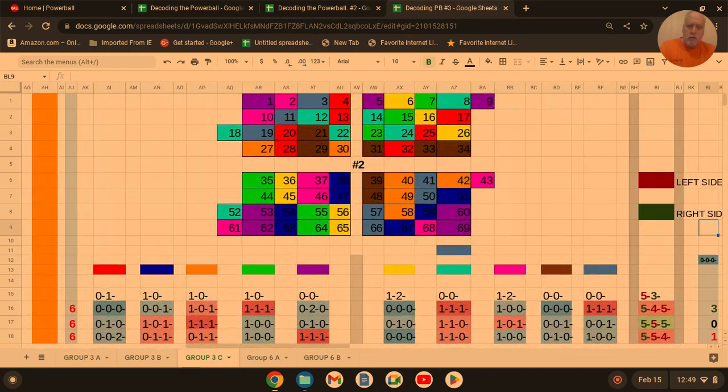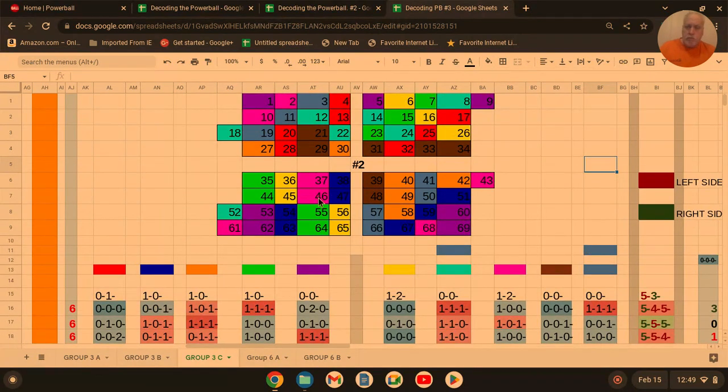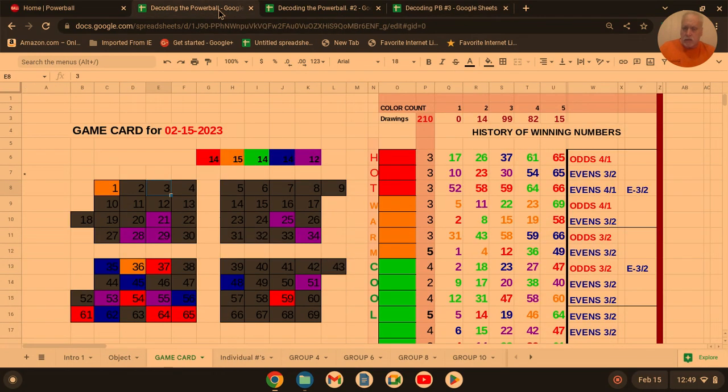Again, I'm going to go with the light blue. So I'll get rid of the 3, 11, 19. So I'll get rid of that 3. Then I get rid of the 41, 50, 57, 66. And those numbers are gone.